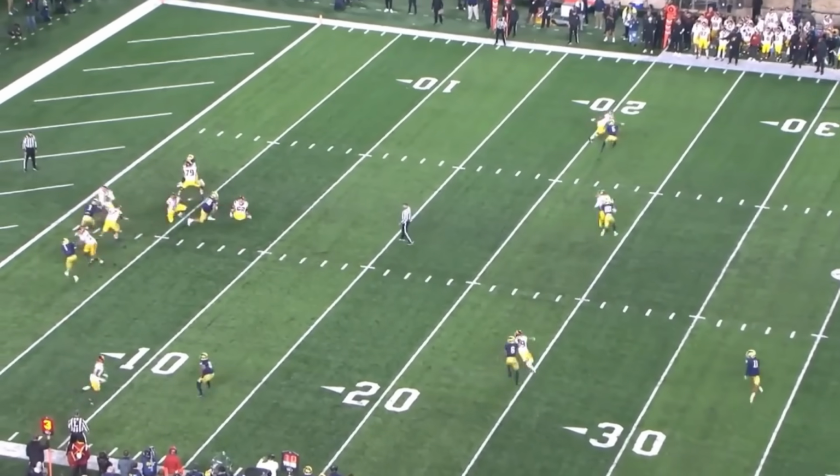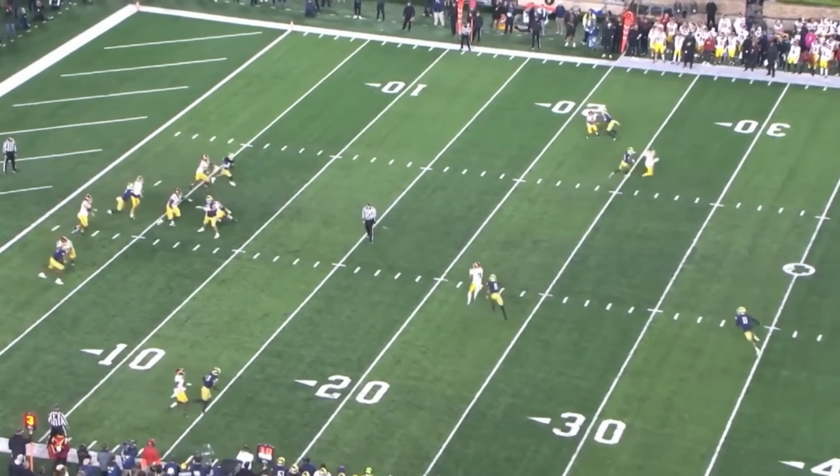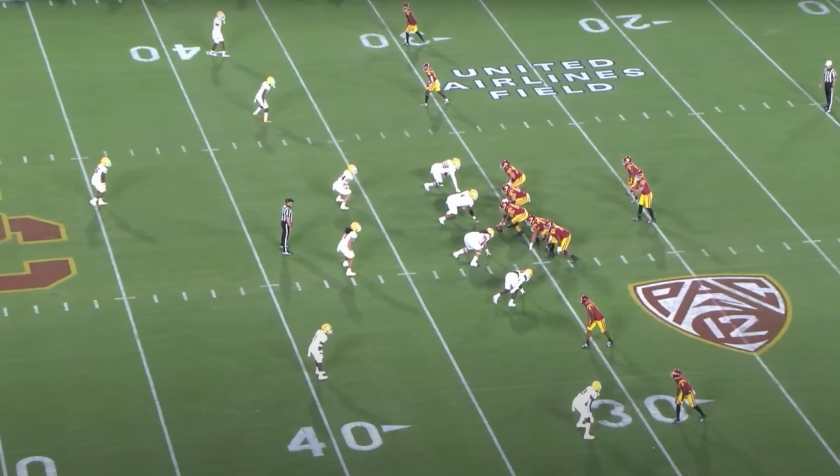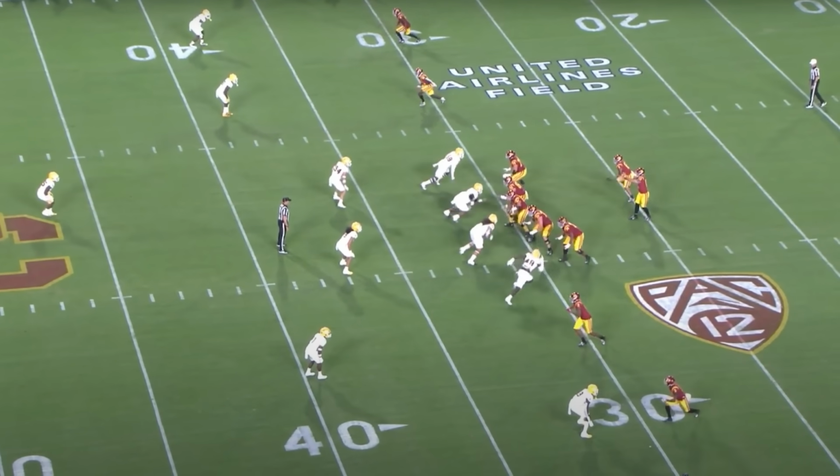Williams is a pure gunslinger. He's always ready to make a big-time throw, no matter the situation. Running ability. He can do a lot with his legs. When he extends plays on top of throwing darts, he can also get huge chunks with his speed. He may not be a QB you run a lot of options with, but when he gets some space, he will make the defense pay.